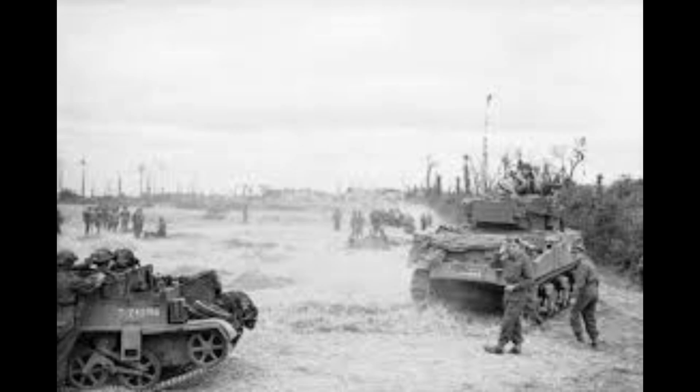German defenses buckled. Panthers and Tigers, once so dominant, found themselves overwhelmed. Many were destroyed not by tank duels, but by artillery, fighter bombers, and the relentless tide of Shermans pressing forward. The German armored reserve, already thin, could not withstand the onslaught. For the first time, the Sherman's true strength was undeniable.